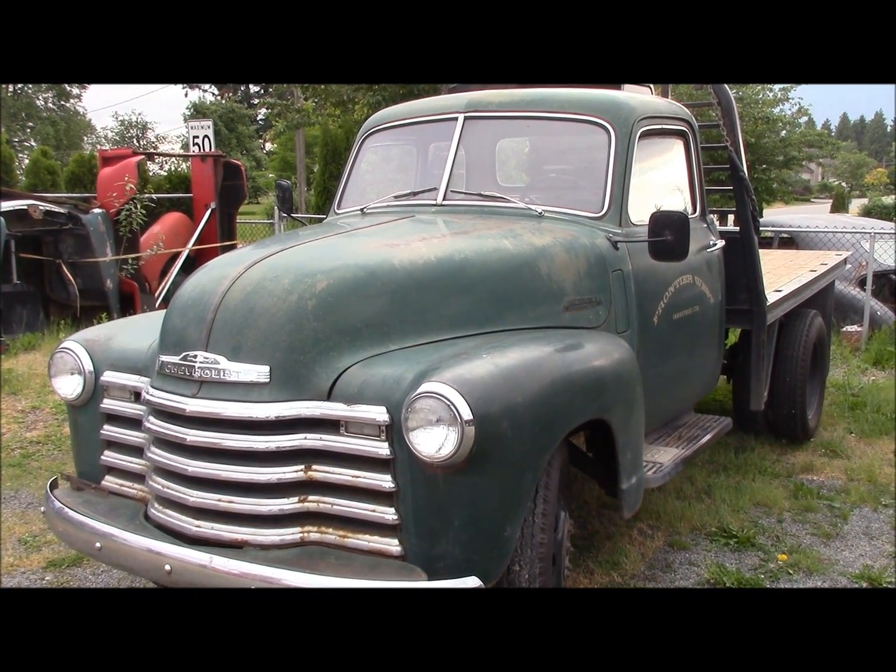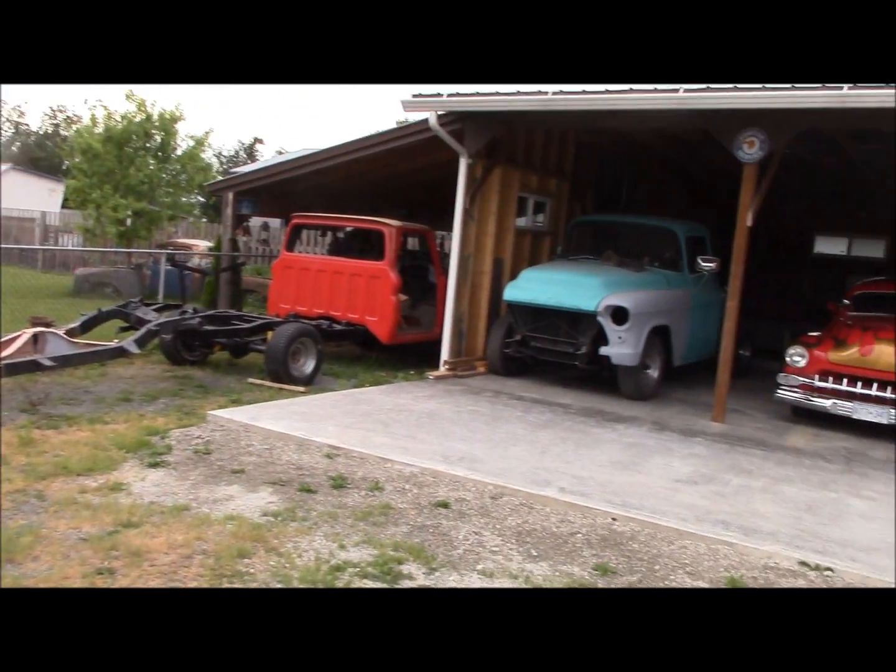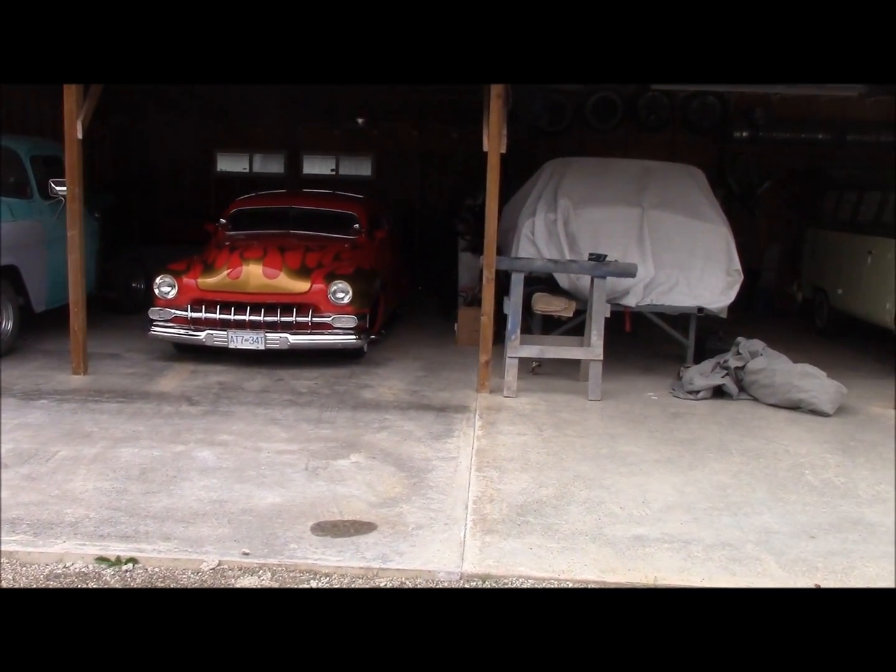So I got a few weeks to get that done, two or three weeks, I think, and it's got to be out of here. I completely forgot. Anyway, there's our Mercury. You get a better look at it. Gord's Mercury. It's backed in.